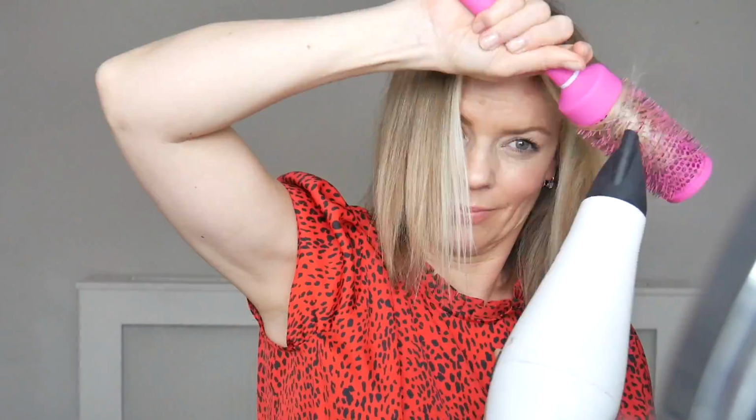Right, now let's try the other side with no product in. You can see that my hair is much more sticky and woolly already. Which I don't mind that texture, but it does need to have a little bit of softness now and again to it. You can see the difference already. It's got a mind of its own, my hair. The noise off so I can talk.